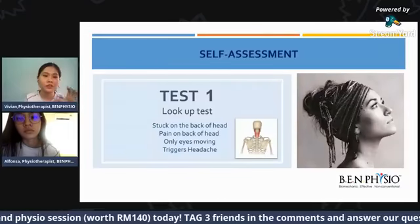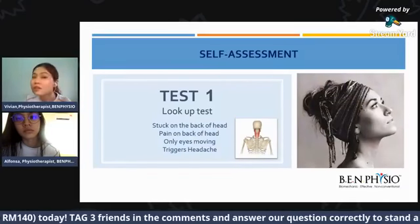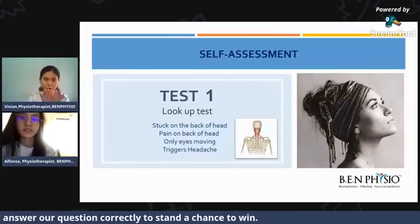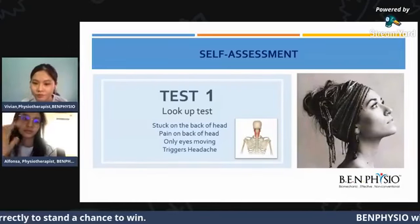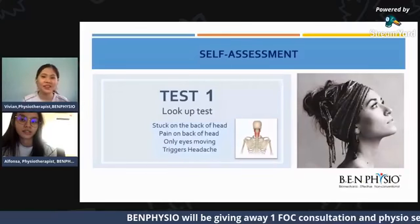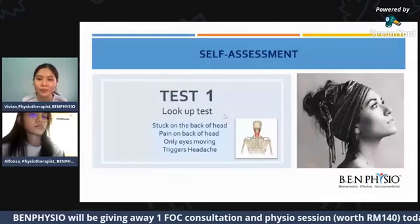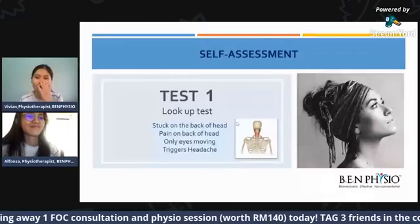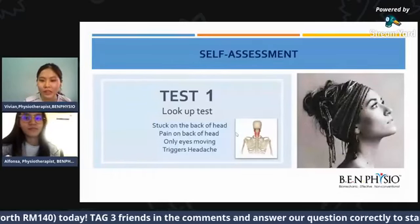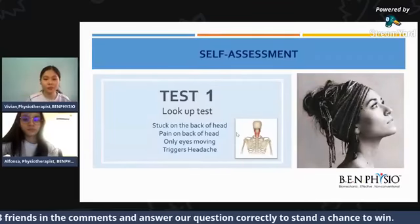So this muscle getting tight is because you always look forward too much, or look down too much. Yeah, that's the reason. So he couldn't look up because of the muscle. Okay, so anyone who can only roll eyes up, please comment, let us know, so we know how common you have this kind of neck problem. Okay, we will go for the next one.